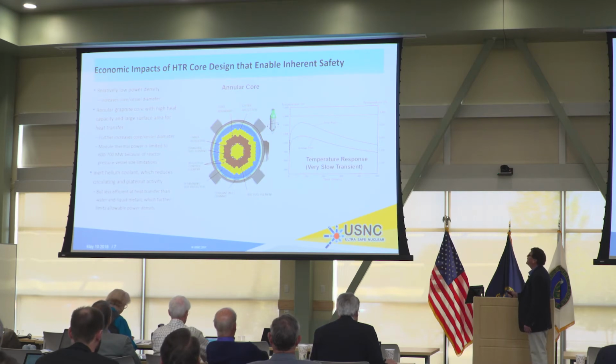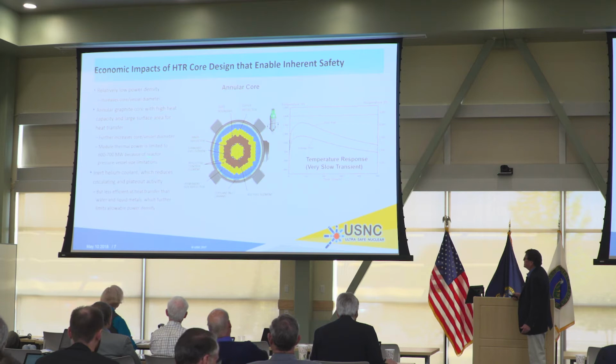So what are some of the economic impacts on the core design? Well, we start with this annular core design. It has relatively low power density, but that's going to cause you to increase your core diameter and your vessel diameter. And then because of that, as Lou mentioned, the module power rates are limited to something in the 600 to 700 megawatt range, because eventually this vessel diameter gets too large to be within realistic capabilities of manufacturing.